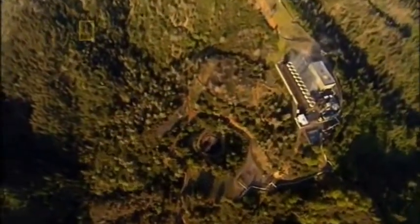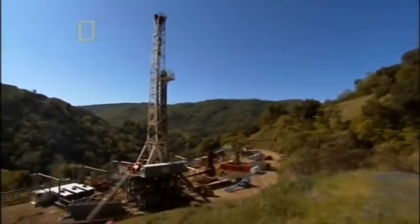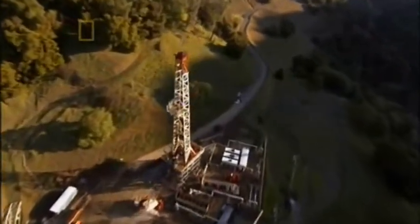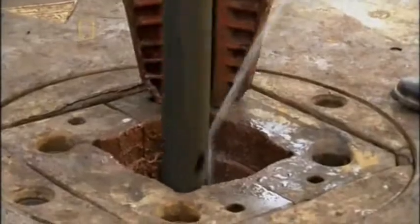The plan stopped the geysers' decline, but output today is down more than 50% since its peak in the late 1980s. In order to maintain or increase production, geologists and engineers struggle daily to drill new wells. But drilling itself presents formidable obstacles to the geothermal industry. At one of the geyser's most remote sites, Calpine engineers are drilling a 3-kilometer well in the side of a mountain.